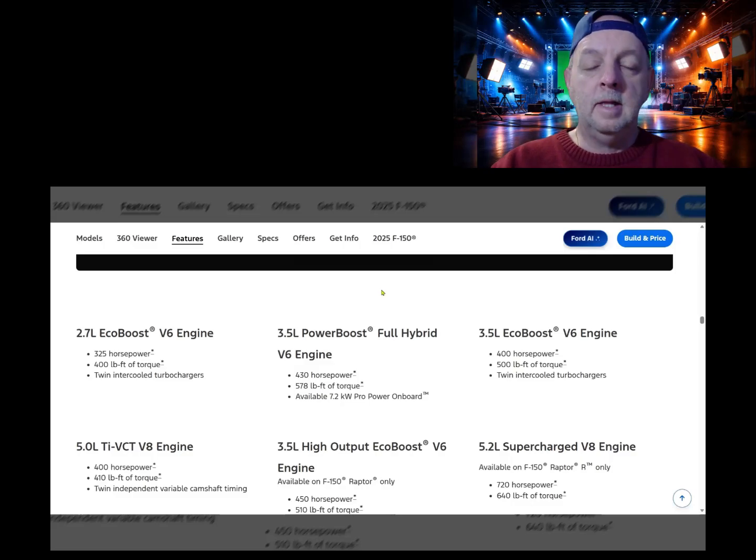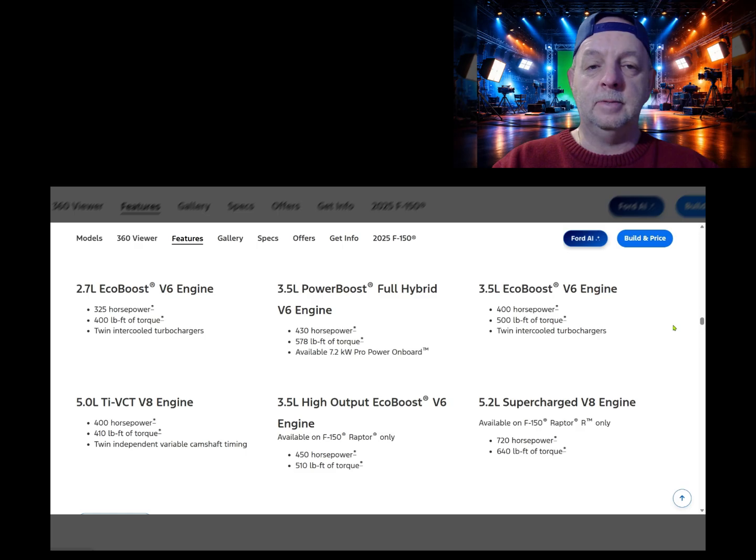All right, let me ask you this one question. If you're going to buy a brand new 2026 F-150 this year, do you know which engine you're going to purchase with your vehicle? Because Ford does have 6 engine options that you can put in the F-150. So let me ask you, if you're going to go buy a new truck this year with the Ford F-150, you want to know which one is best for you.